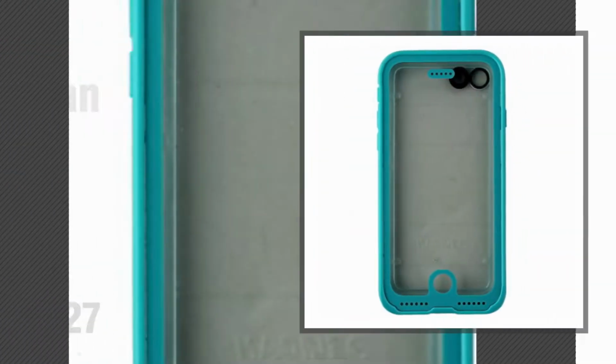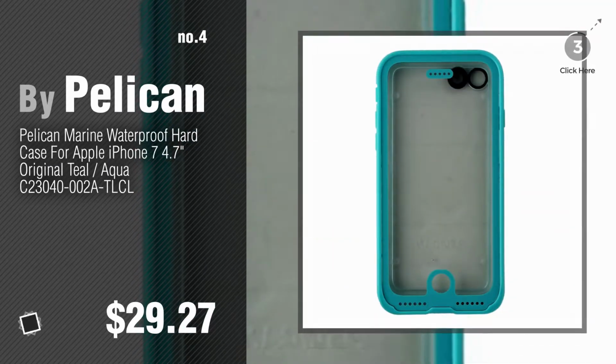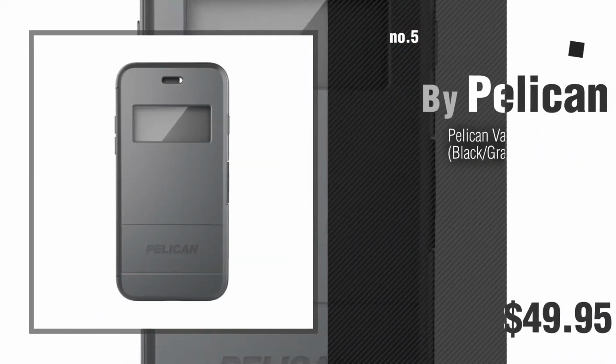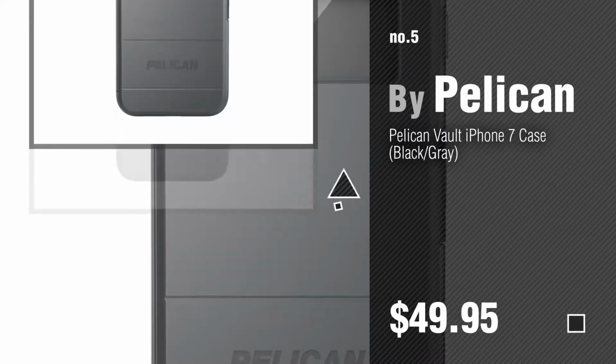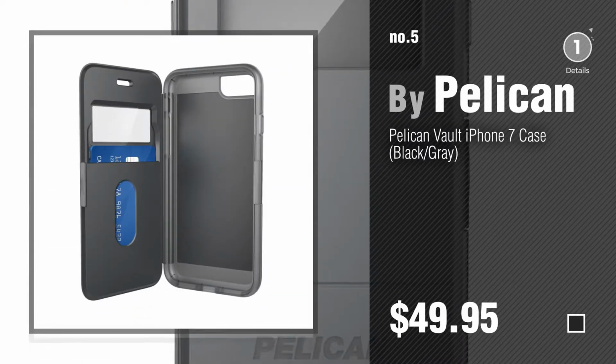Number 4. Number 5, also by Pelican. Find these best iPhone 7 cases at up to 70% off by clicking the description below.